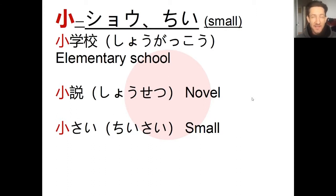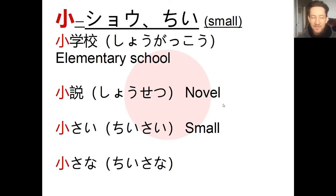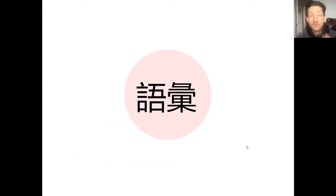So 小さい女の子, that's small girl. And you may also know that you can use it as a na adjective, 小さな. 小さな犬 or something, a small dog. So you can say 小さい犬 or 小さな犬. It's the same. But moving on now, we'll take a look at our vocabulary.